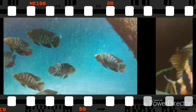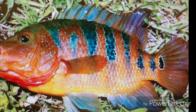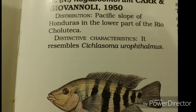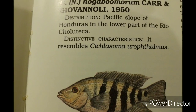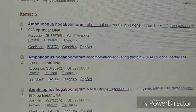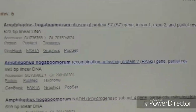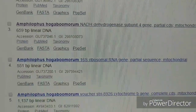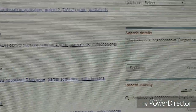Let's look at these two species in contrast with one another. This is a hogaboomera. This is a Mayan Cichlid. Now, do you see any similarities between the two species besides the color factor and bars? Check this out. I took the liberty to do some genetic research on a hogaboomera, and I found some amazing similarities between it genetically and the Euro. It's funny how both of these fish can tolerate high levels of salt in fresh water, such as brackish water and slightly above.